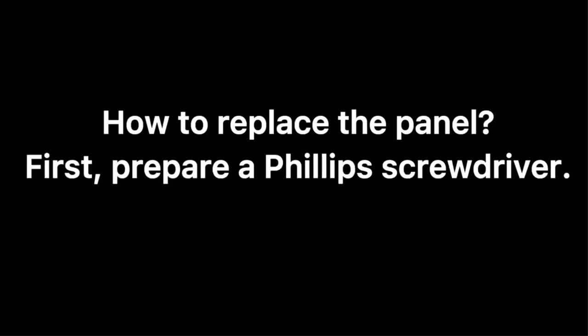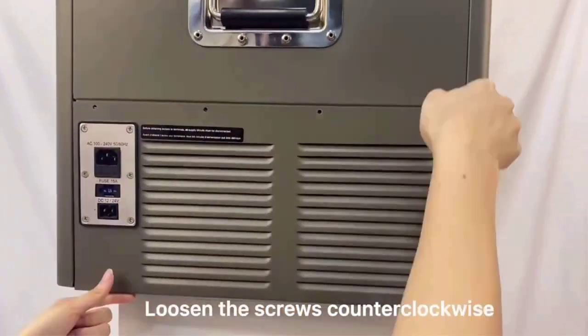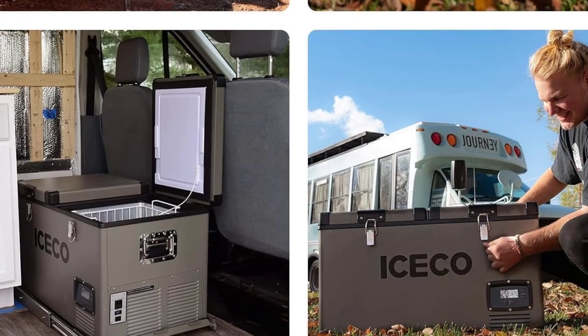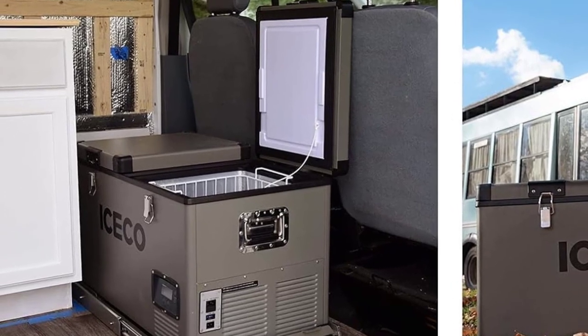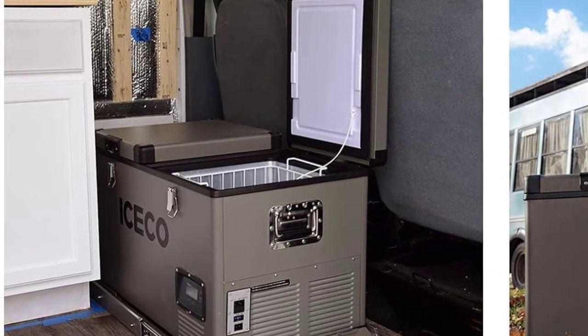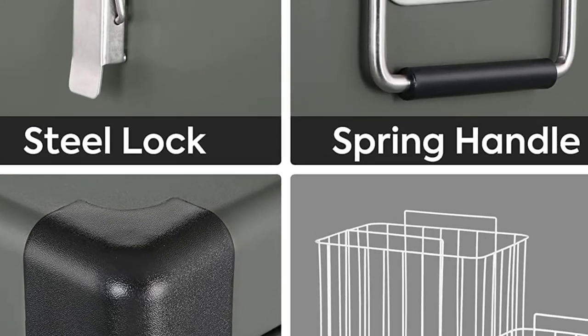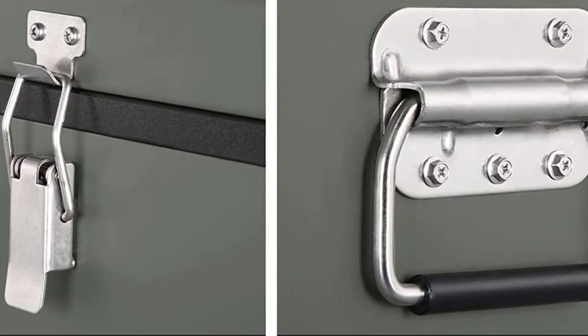There's also a great LED display. This display allows you to see even in bright light. So you can adjust the temperature and mode during the day. Iseco works with international brands like Mercedes-Benz and Cadillac, providing vehicle fridge solutions. And it comes with a 5-year warranty for the compressor and 1 year on everything else. So Iseco has you covered.